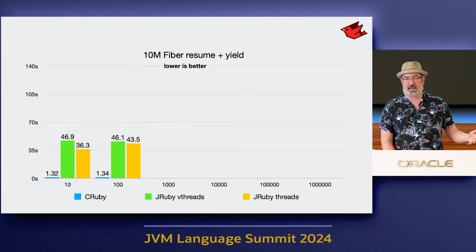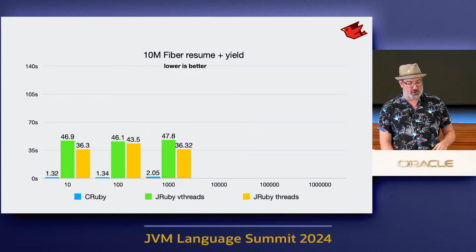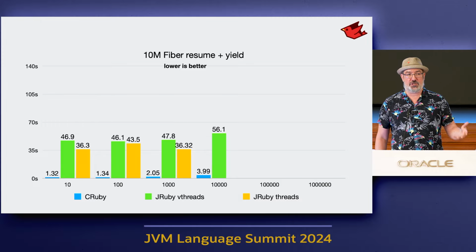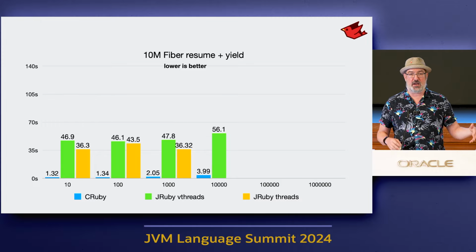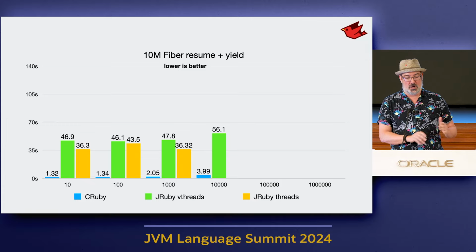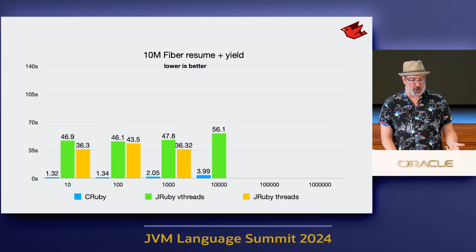This trend kind of continues. We stay pretty flat over time by adding more fibers into the system. At this point, of course, the native thread version just falls over. We can't do 10,000 live fibers when they're all backed up by a native thread. So now Loom is clearly winning just because it works.